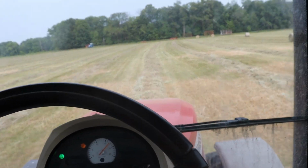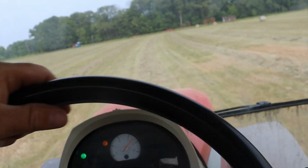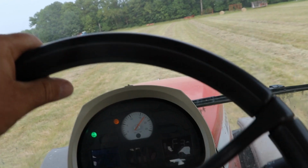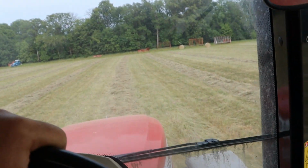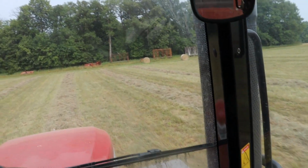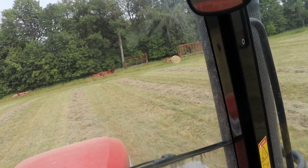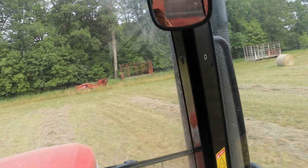I am so thankful that we got this field. This is gonna for sure get us plenty of feed to get through the winter, and if cattle become cheap, we might be able to pick up 2 or 3 cows and have enough feed for an extra 2 or 3 cows. So yeah, I really hope this works out.